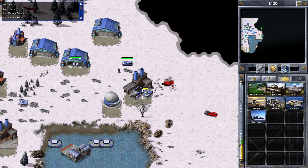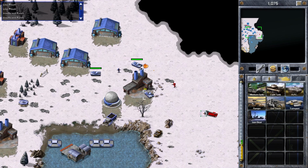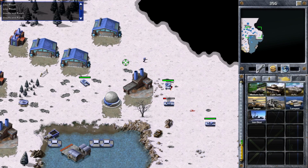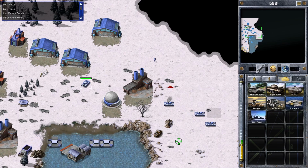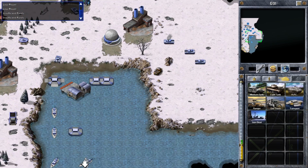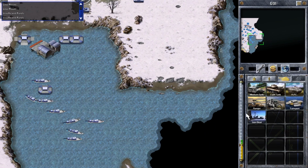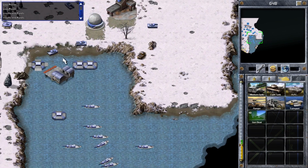Yes, sir. Ready. Building. Acknowledged. Okay, you go help your friend there. Yes, sir. Acknowledged. Waiting orders. Vehicle reporting. Okay, I guess that's good enough. Let's go. I don't care now if we have enough units or not. Maybe some more boats. I can always do with some more boats.